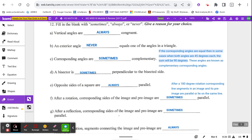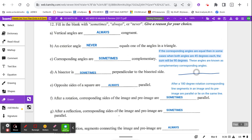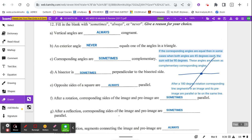A bisector is sometimes perpendicular. So we've been working a lot with perpendicular bisectors, but we don't have to have it perpendicular. Like if this is a line and we have a perpendicular bisector go through the middle, okay, that's one thing. But what if the line goes like this through it? It's not perpendicular, but it still cuts it in half. So a bisector is sometimes perpendicular, not always.